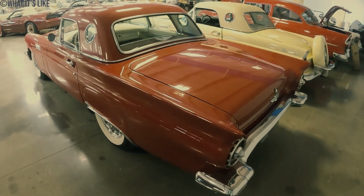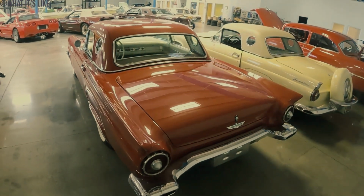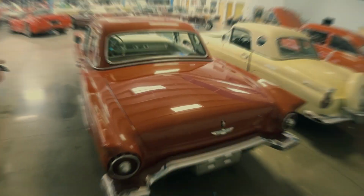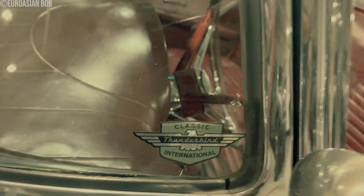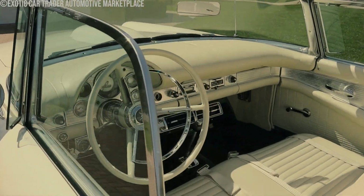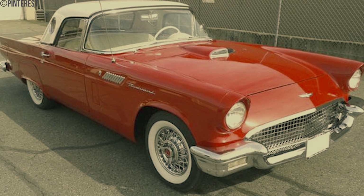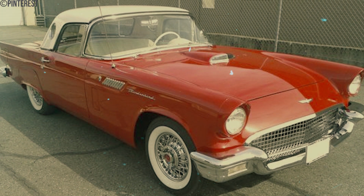The Thunderbird prototype had a sleek and sporty design, hinting at the performance-oriented direction Ford was aiming for. It featured a low profile and elegant lines, with a two-seater layout that emphasized a sporty and luxurious feel. The car's smooth curves and clean design were ahead of its time, setting a new standard for American sports cars.